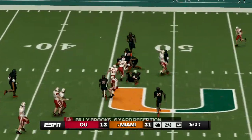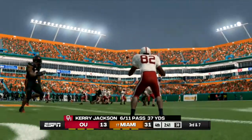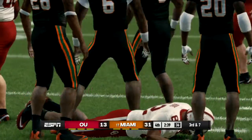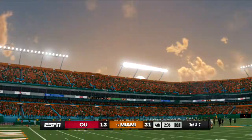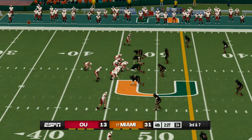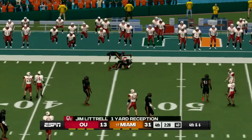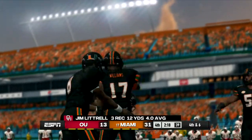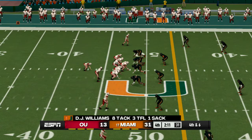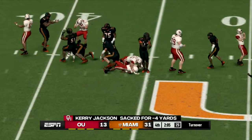Slings it. They'll bring him down around the 46-yard line. At 37. Third down, and they need to get it inside the 47. Complete, brought down, nothing doing. He scrambled, and he can't get the pass off, and he's sacked.